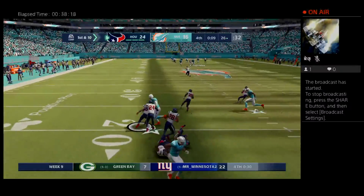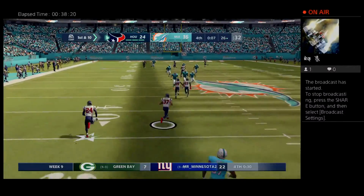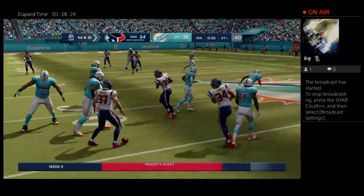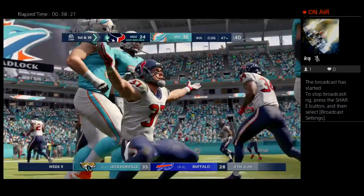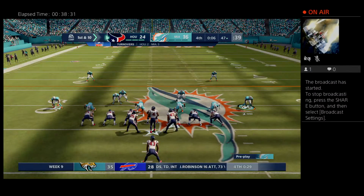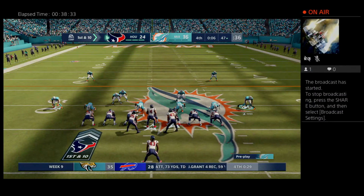And, a crusher there as it's intercepted. Picked off at the 20. And he'll take this back all the way up past the 45-yard line. Intercepted by the Texans. They'll take over 1st and 10 at their own 47-yard line.